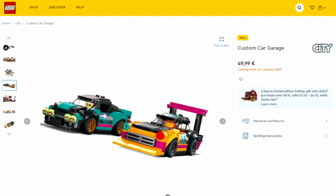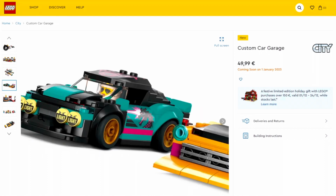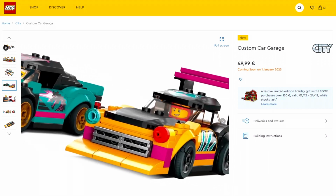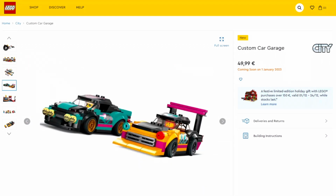But I think the designs as they are out of the box are really, really nice. They're very low to the ground, very modern looking with the color schemes and the designs. Again, we get the printed rally tiles on the front here. We get some nice stickers. And overall, I think this is a really funky looking set.